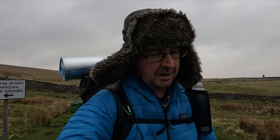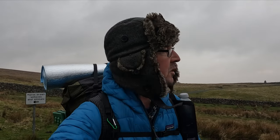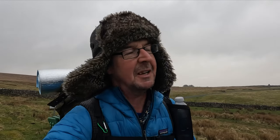Right, back on the road now, that'll take us to the car. Nice, easy descent that, it's good that. I'll be back in the car soon. Probably stop and get a sausage butty somewhere on the way home for my breakfast.